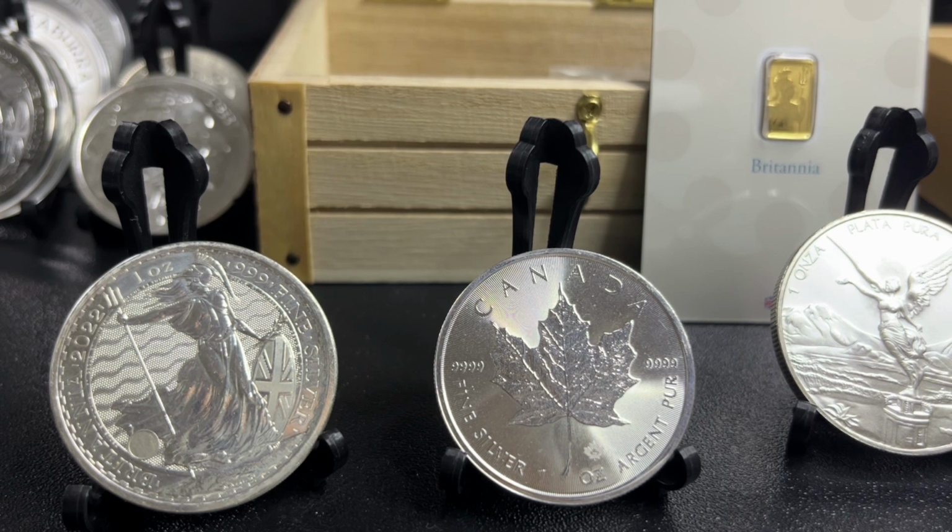But you've also got the Star Wars coins coming out soon as well. If you're a Star Wars fan, check out the Royal Mint, who will be selling them soon, I think, this year.